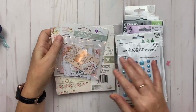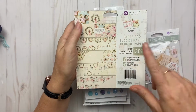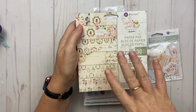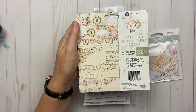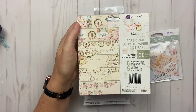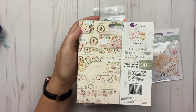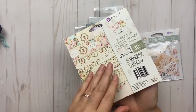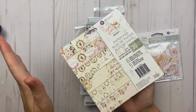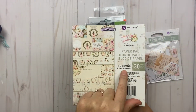The first thing I want to share with you is she sent me this paper pad, Sugar Cookie. Now I have never seen that here. We don't have a Hobby Lobby. We don't have a Tuesday Morning. We have a Michaels and Dollarama, not very many craft stores like that. So you guys get a lot of great stuff in the US and I just wish they would come here to Canada as well. But you guys have probably already seen Sugar Cookie.